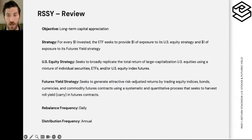So in grand review here, $1 invested in RSSY provides $1 of large cap US equity exposure plus $1 of exposure to a futures yield strategy. This construction ultimately allows you to retain your exposure to core stocks and bonds while simultaneously introducing a novel return stream to your portfolio for both its return and risk enhancing potential. And we believe that multi-asset futures yield is a particularly exciting strategy because it offers access to a unique source of risk premia most investors don't currently access.